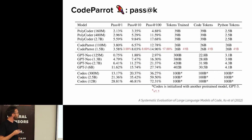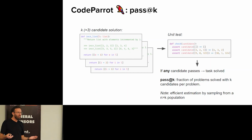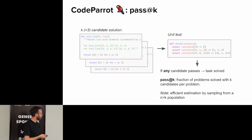And here are some results. That's a little bit of big tables. How do you generate these unit tests? They're part of the data set. One thing that's interesting is that they thought about how, when they release Codex, they can test it. There are some benchmarks, but those benchmarks are also on GitHub, so maybe you already trained on them. And so the way HumanEval was constructed is by manually creating new problems and unit tests. One thing to note about HumanEval, it has 164 samples, so it's not a huge data set to test on. And I'm going to come back to that a little bit later.